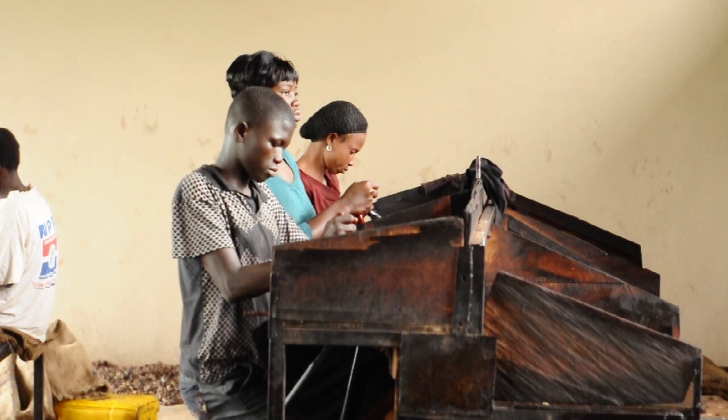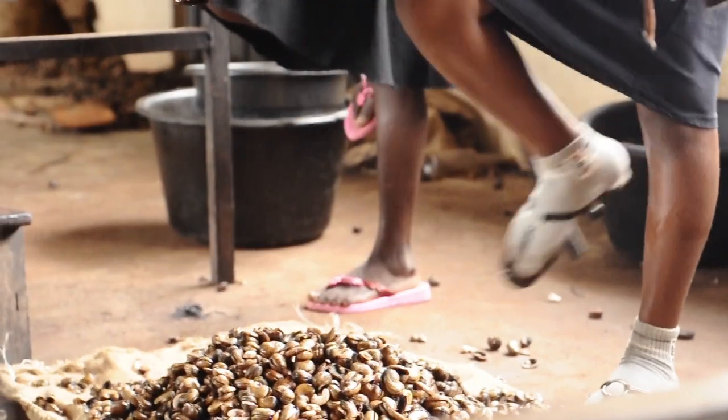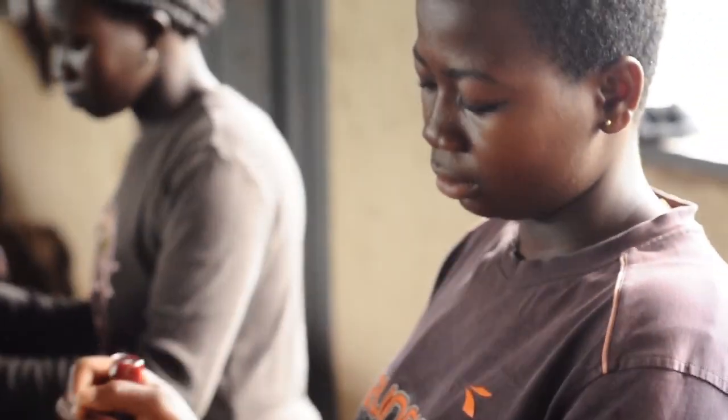This is the cutting side. Every day we crack 800 kilos. We have a machine that we use to crack it. At the cutting side, we have 19 workers. So there are 2 steps in the cracking process. It's really cracking and deshelling.